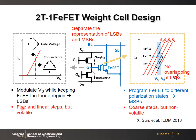To summarize, the gate voltage will modulate the FeFET conductance in fine and linear steps through the charging and discharging. And once in a while, we may want to carry the LSB into the MSB, which means we have to program the FeFET to the corresponding VTH state. This represents the coarse step, and this is the non-volatile effect. We can use that to do the inference later.